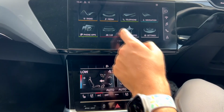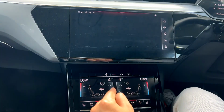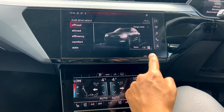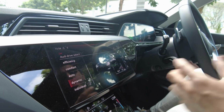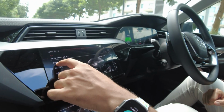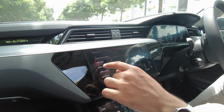But yes, if you're talking about that adaptive air suspension, and if we go into the car mode, it has a bunch of modes in Audi Drive Select. For instance, if you look at efficiency, the car will be lowered down a bit. In comfort mode, it will be hugging the road. Dynamic, so it'll be much lower, hugging the road, and then obviously changing as the geography changes. And then if you go on off-road, the car is automatically raised, and you'll see that the car is visibly being raised.